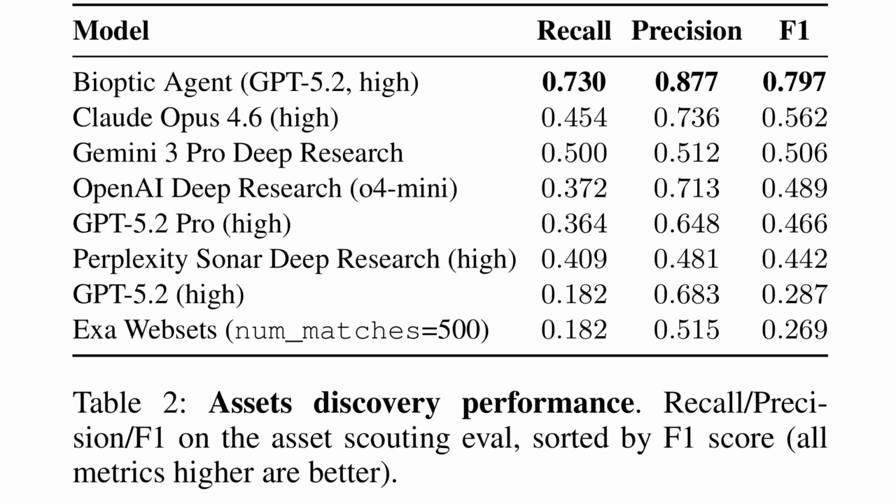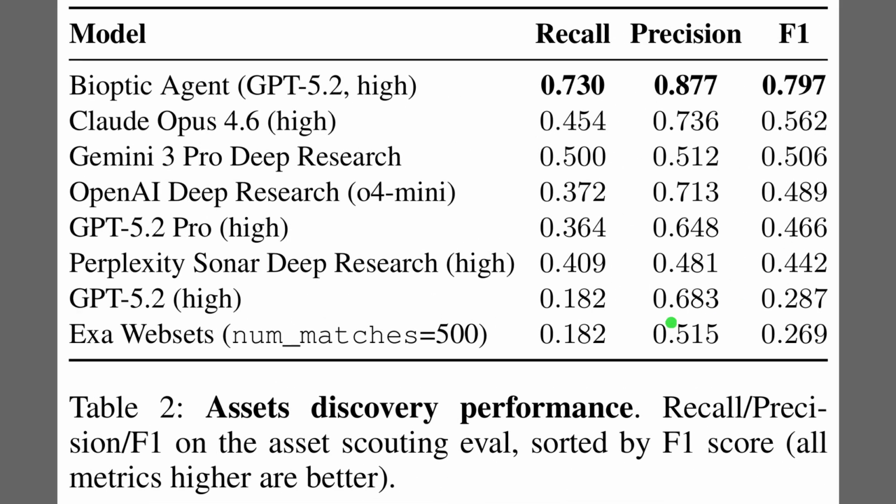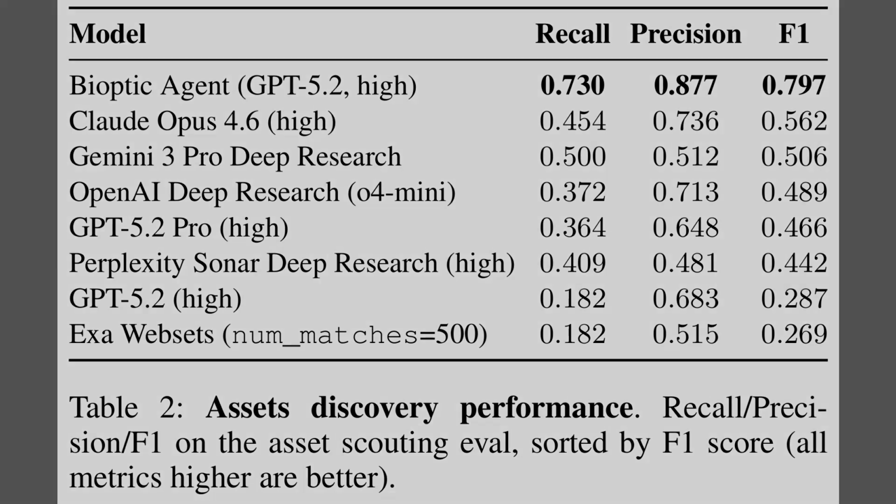So while the previous table established the search grounds, Table 2 reports the final scorecard for discovery performance. The Bioptic agent takes the top spot by a wide margin, achieving an F1 score of nearly 0.80. This reflects a powerful combination of 73% recall and 88% precision. In comparison, the closest commercial runner-up, Claude Opus 4.6, trails significantly with an F1 of 0.56. This gap proves that general-purpose, deep research tools struggle to balance breadth and accuracy compared to the specialized agent.